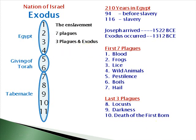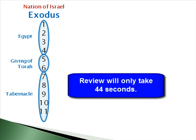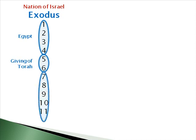Okay, so let's do a little review. I'm going to get rid of everything we've written up until now, and we'll start from the very beginning and get the overview of Exodus. So here goes. Exodus has 11 parshas. It deals with the beginnings of the nation of Israel. The first 4 parshas are the Jews in the land of Egypt. 5 and 6, we get the Torah. And then 7 through 11, we're building the tabernacle.